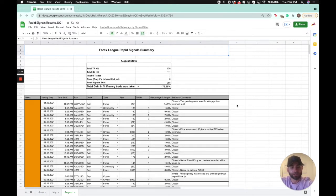So for everyone, a little bit about the Rapid Signals. The reason we started them was because people were complaining that there was too much analysis, not enough signals in our chat. They wanted it to be just very straightforward: entry, TP, stop loss. And then people were also complaining that being in different time zones, they were not able to catch the trades when we were taking them.